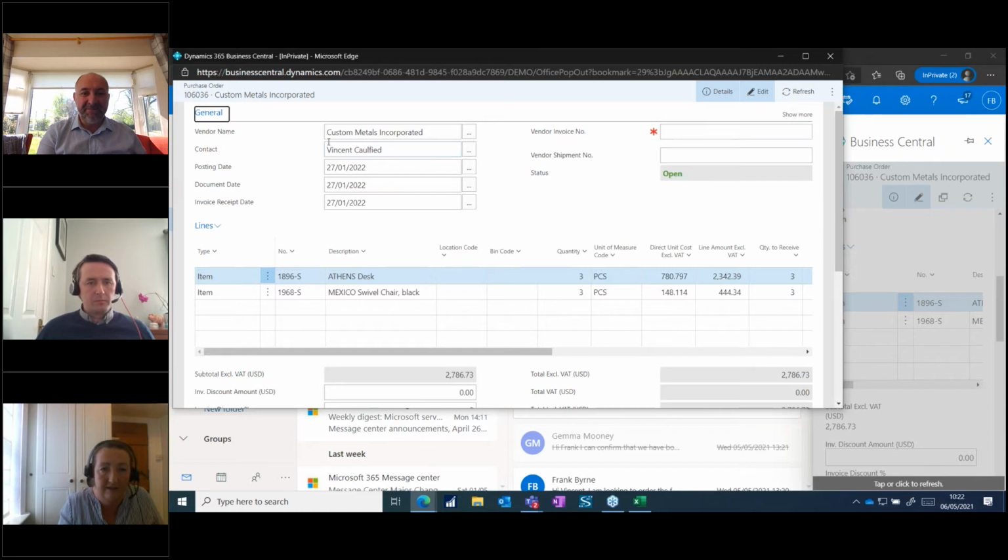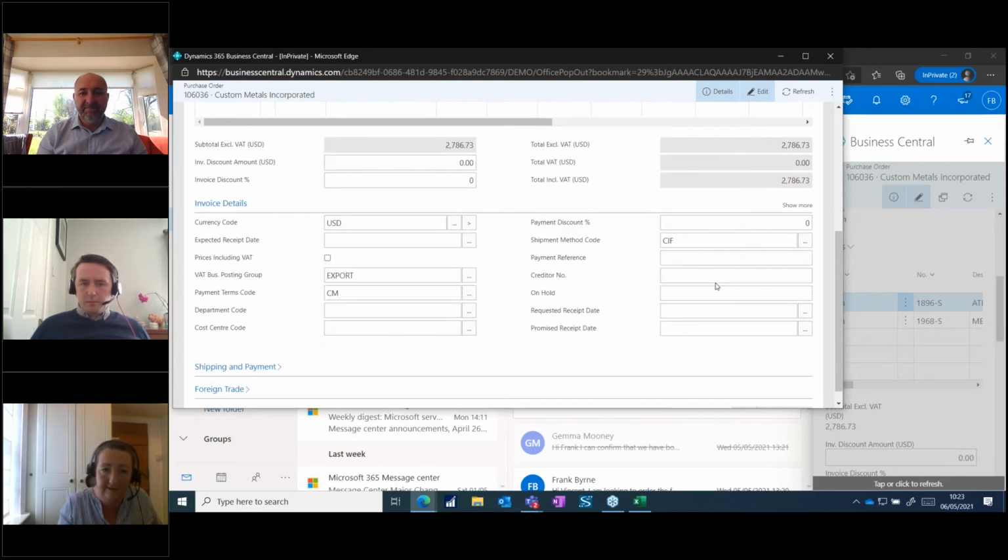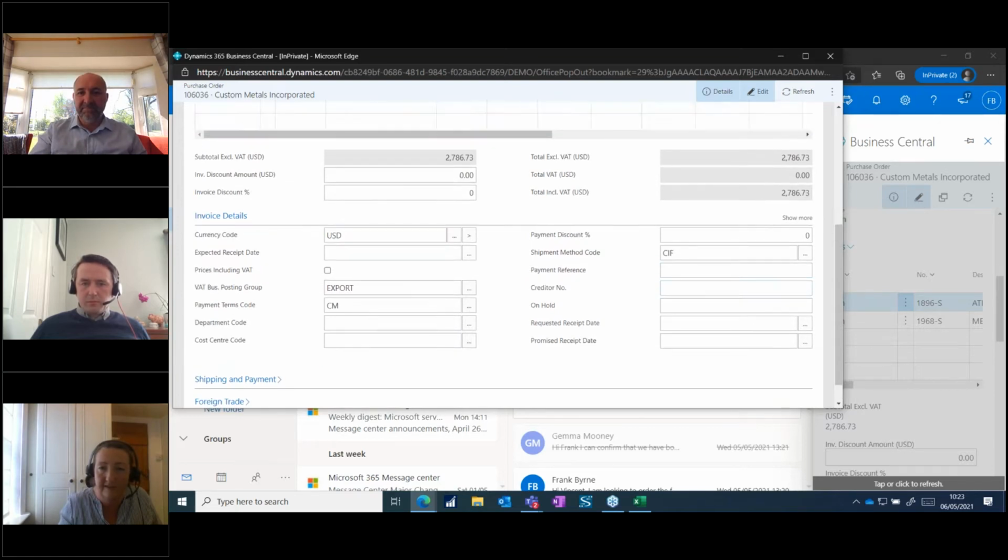We can see that we have our vendor, the contact that we're dealing with, our document date, and the items that we're looking to purchase. You can see that it's brought the price in. There was no price within the email. It's picked up the price from Business Central and brought it into our purchase order that we're creating, still in Outlook. So I can review all this and say, yes, I'm happy with this.